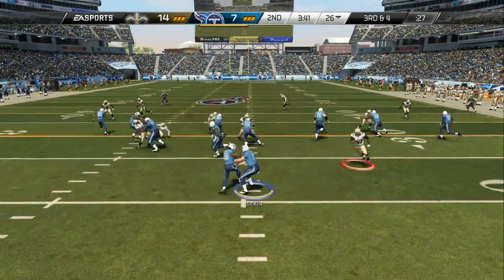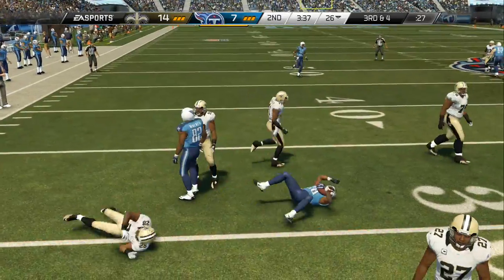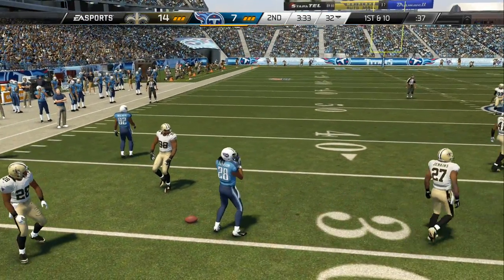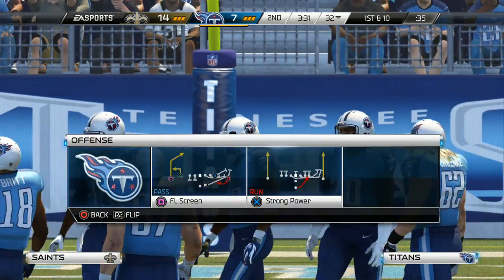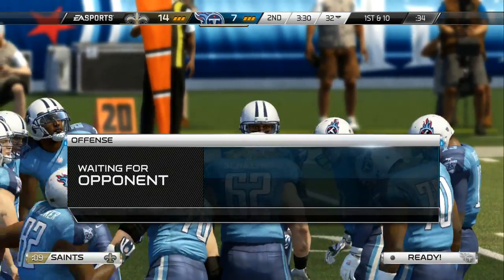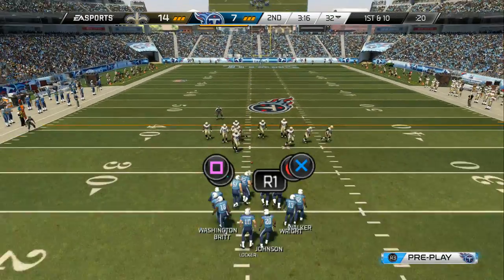The Saints with two extra defensive backs in the dime, and he'll try it left. The tackle's going to be made, but he's beyond the first down marker. Nice play call that time by the offensive coordinator coming with the counter run, and the defense being too aggressive. They're over pursuing, so you do the little counter, go the opposite direction, and it works well.